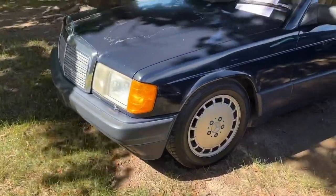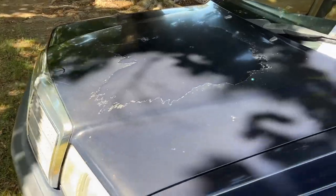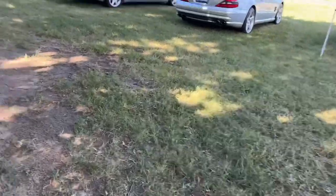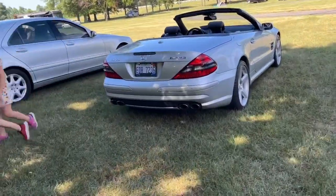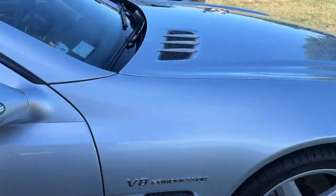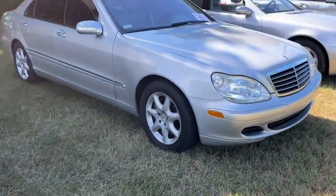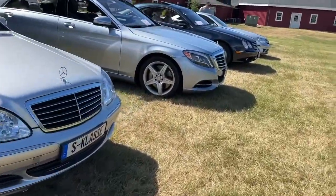Got another 190E 2.6. Y'all see the patina on it? We're gonna walk over here. SL55 AMG. Nice. Look at this one. Got a lot of Benzes out here, but there's more BMWs out here than anything.